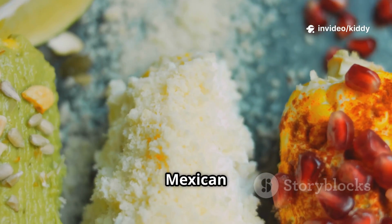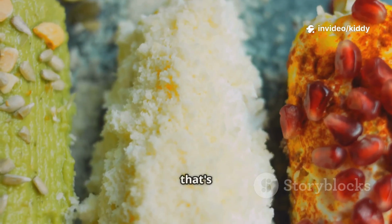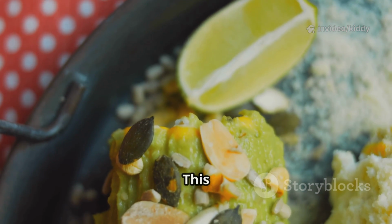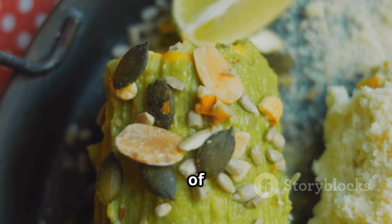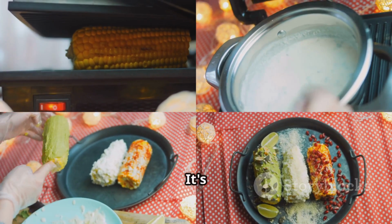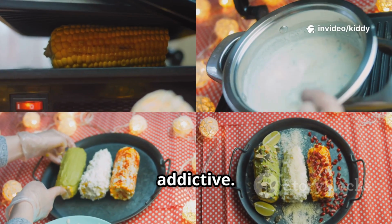First up, Mexican street corn, a true crowd pleaser that's bursting with flavor. Also known as elote. This iconic street food is a symphony of textures and tastes. This one's a classic for a reason. It's simple, satisfying, and utterly addictive.